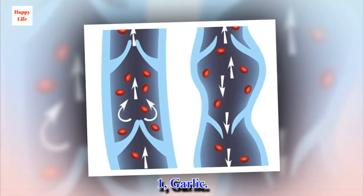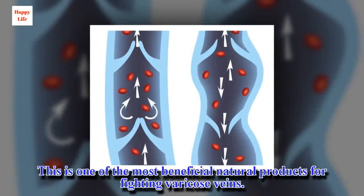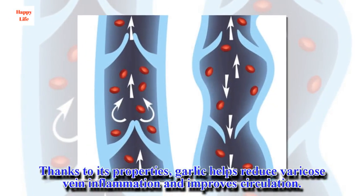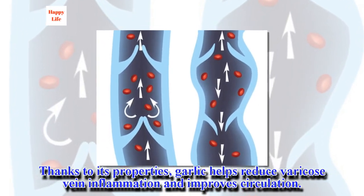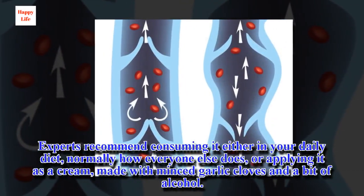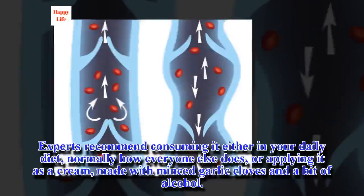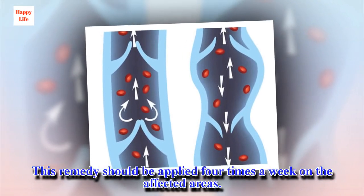1. Garlic. This is one of the most beneficial natural products for fighting varicose veins. Thanks to its properties, garlic helps reduce varicose vein inflammation and improve circulation. Experts recommend consuming it either in your daily diet, normally how everyone else does, or applying it as a cream, made with minced garlic cloves and a bit of alcohol. This remedy should be applied 4 times a week on the affected areas.